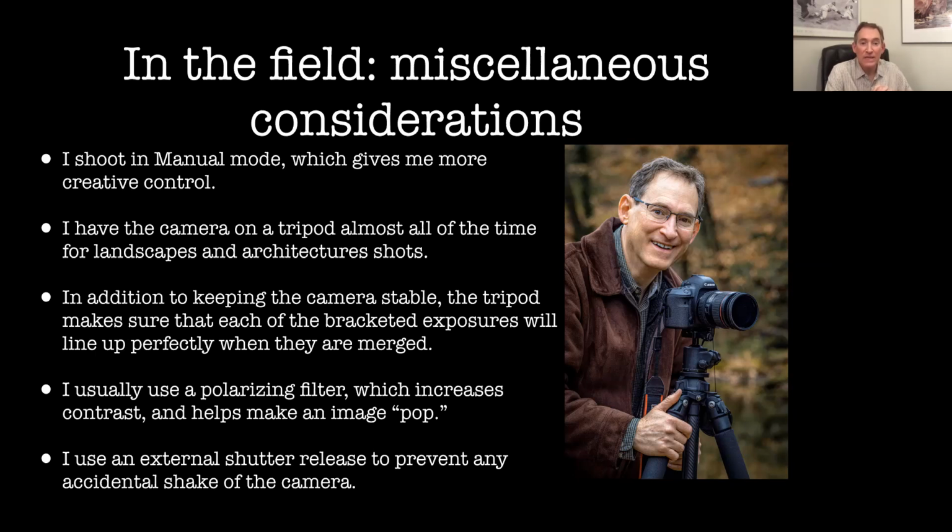In addition to keeping the camera stable, the tripod makes sure that each of the bracketed exposures will line up perfectly when they're merged. So in other words, you're going to vary the darkness. It's going to get progressively darker, each individual exposure, but you want the scene to be framed exactly the same way. So once I frame it, I lock it in on the tripod. I usually use a polarizing filter, which increases contrast and helps make an image pop, but you've got to be careful with that. You don't want to overdo it.